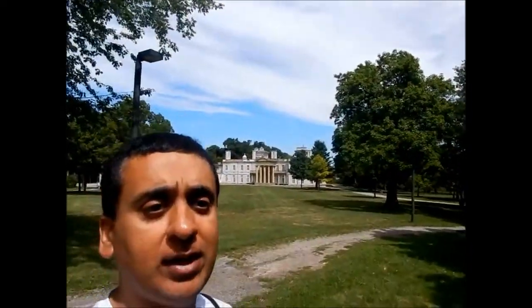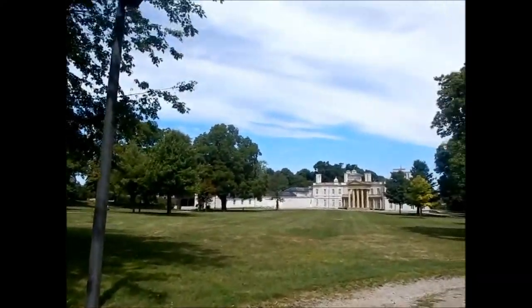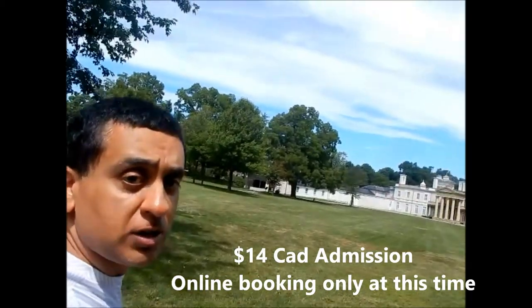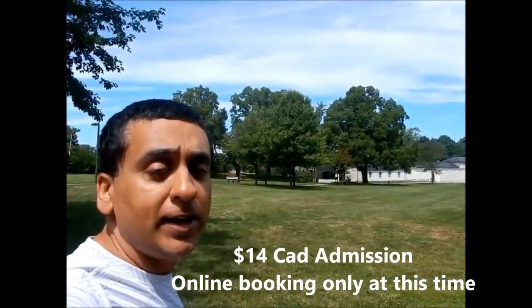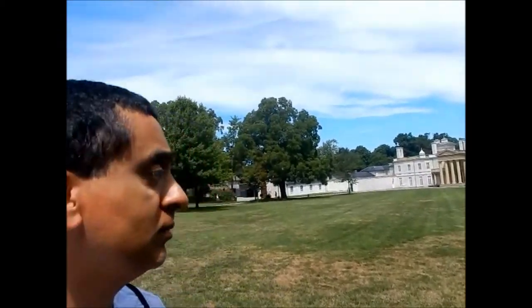Okay, so just finished the tour of the Hamilton Military Museum. As you can see, it's just facing Dundurn Castle, which is back there. Yeah, it's quite good. It's only $14 admission. Let me come back in camera range. So it's $14 admission. You have to buy your tickets online right now because they're only allowing 10 people per session due to restrictions and distancing and stuff. But yeah, it's worth a visit. It's very interesting.